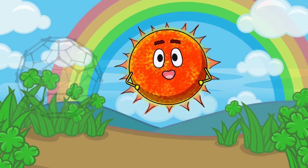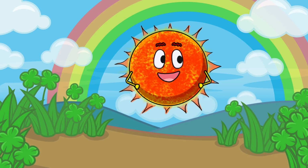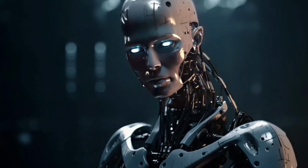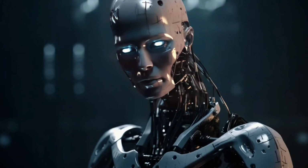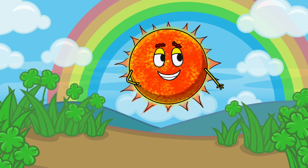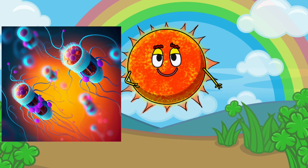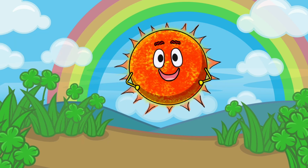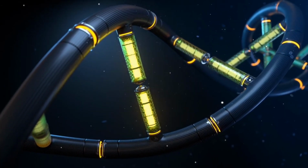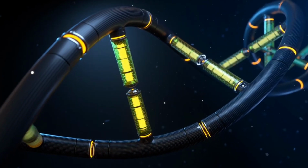How it works. So, how would these microscopic marvels function? Nanobots would be programmed to patrol your body relentlessly, acting as microscopic physicians. They'd identify damaged cells and mend them, combat viruses and bacteria before they could cause illness, and even deliver medication precisely where it's needed. Imagine them as microscopic mechanics, ensuring your body operates like a finely tuned machine.